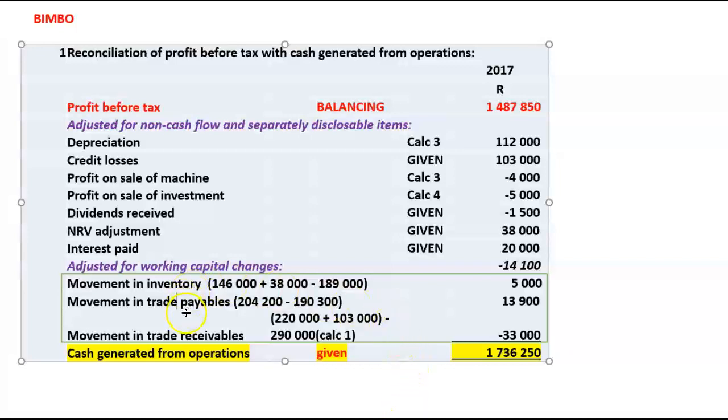So there was an increase in trade receivables. So that's an outflow of cash of 33,000 Rand. So our total working capital changes was 14,100. And now I can work backwards. I'm going to start now with 1,376,250 and I'm going to add backwards and then I'm going to determine as a balancing figure what was our profit before tax for the year.